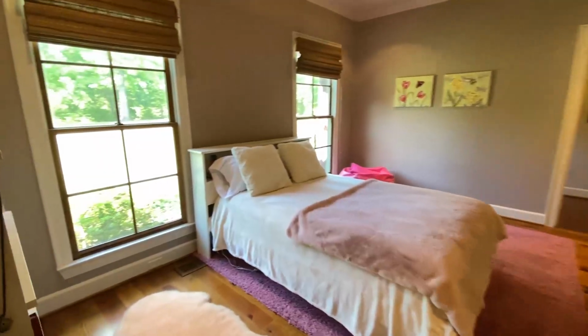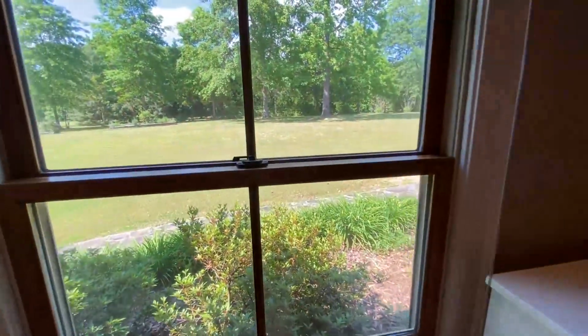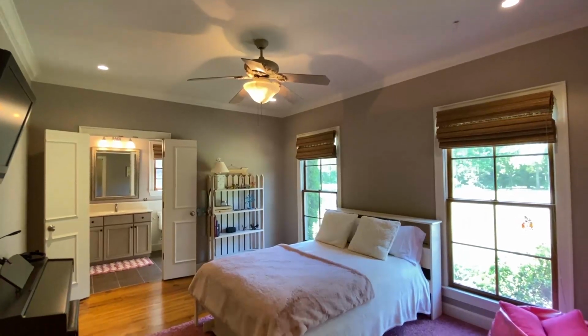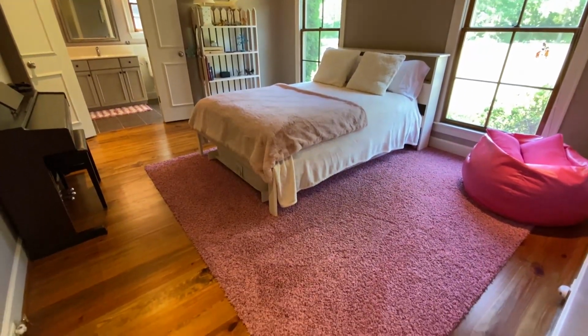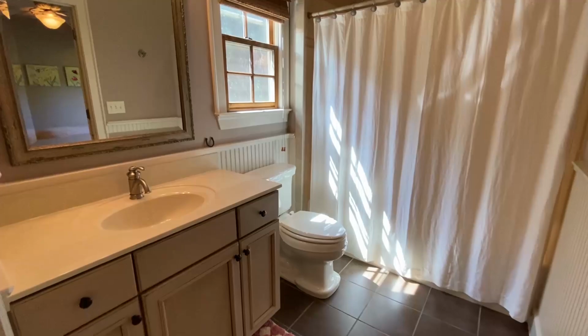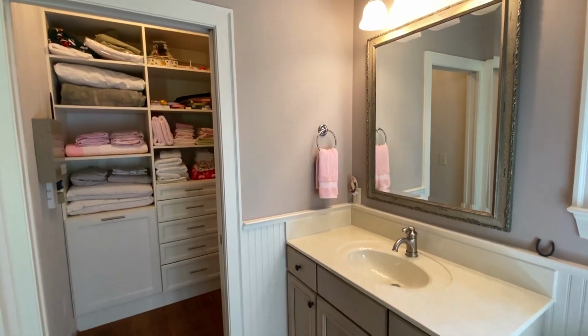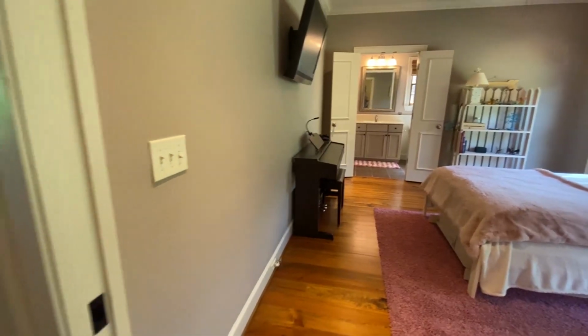Now, you got two bedrooms on the main level inside the home. This is the second one. The master's just across the hallway. This is the second bedroom. And it does have its own private bathroom, as you see. Tile floors. You've got your beadboard behind the cabinets or behind the sink there. You've got a nice tiled tub shower there.